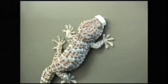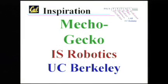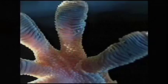This is unbelievable. All right, here are the robots that they inspired, the Geckos from iRobot. First, you'll see the animal's toes peeling. Look at that.